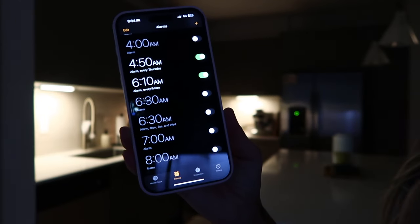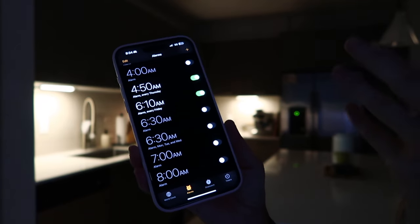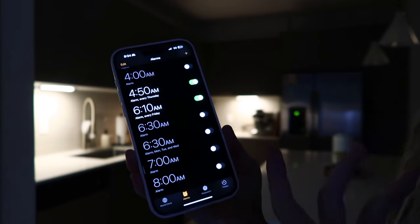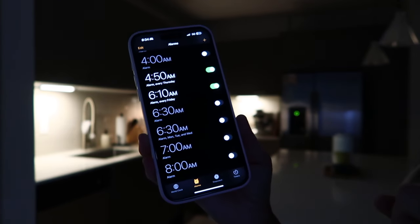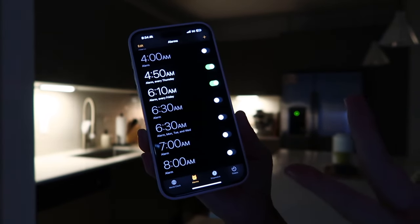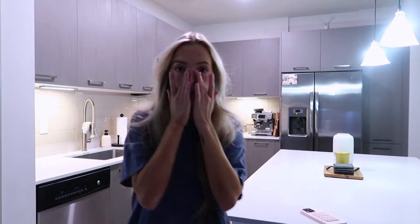But I have them on continuous alarms. I cannot handle the anxiety of having to turn my alarm on every single day. No, and I don't sleep through my alarm. I've only done that twice in my life. And I feel like that's pretty good as a 29-year-old to only sleep through your alarm twice. I don't know what happened. I don't think my phone sound was on, but.